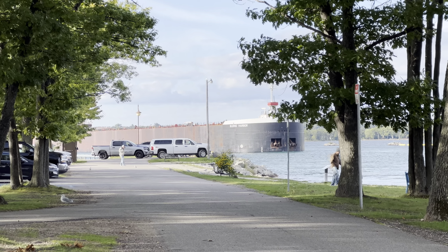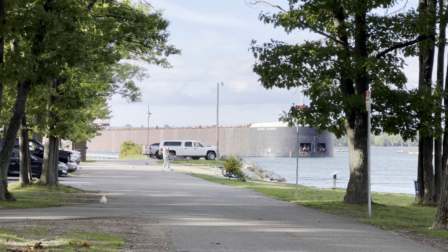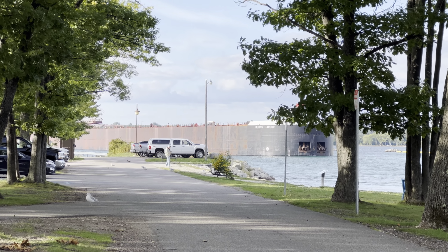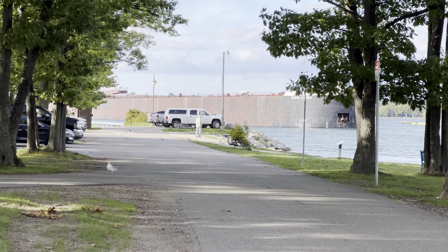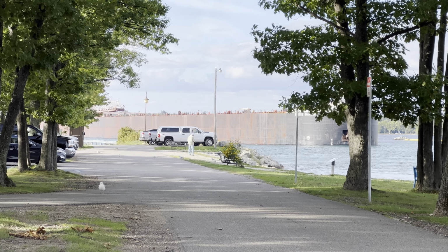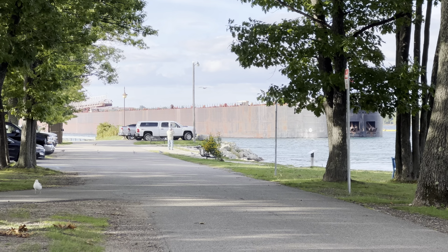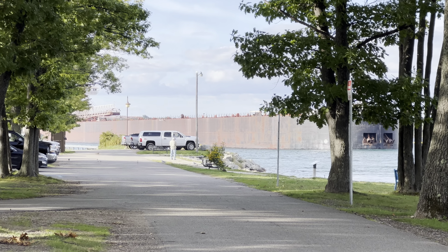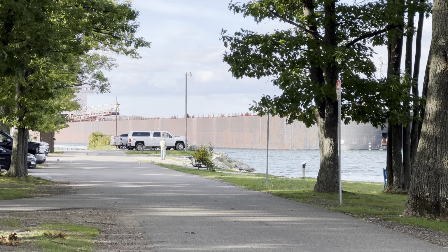Okay, everybody, here is the Burns Harbor from the American Steamship Company. They are zipping along now, downbound, on their way to their namesake, Burns Harbor, or at least I assume so. I didn't even bother to look because that's where they go 99.9% of the time. They load iron ore in Superior, Wisconsin, and then come down this way and go all the way down to the bottom of Lake Michigan and Burns Harbor there.